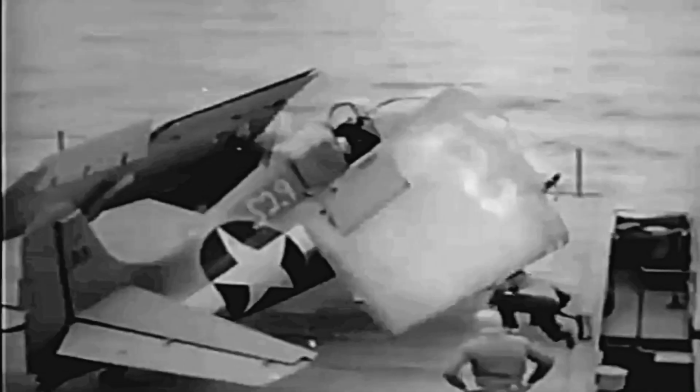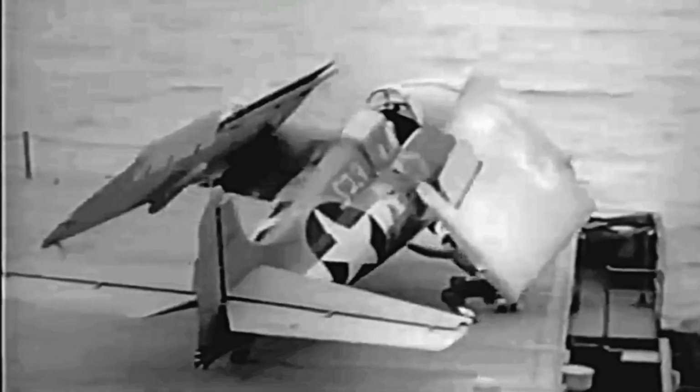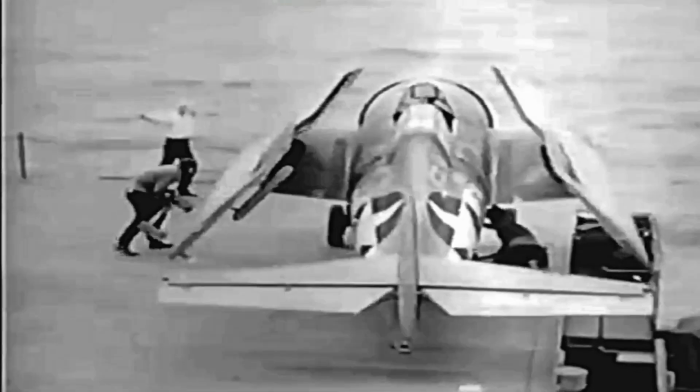Once a plane was safely aboard, the deck was prepared for the next arrival in a matter of seconds. The returning aircraft were quickly moved to their assigned positions on the flight deck. On a carrier in action, deck space was at a premium. Every available square foot was utilized.